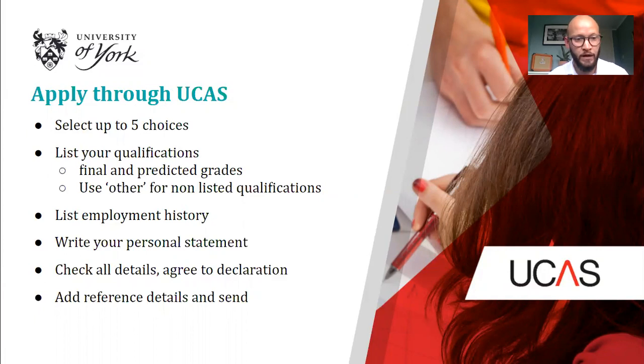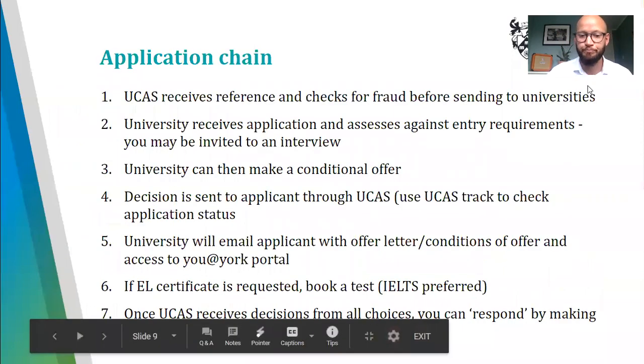We want to see your employment history, and then of course you are going to have to write your personal statement. I'm not going to go into tips for doing that in this presentation because there's too much to cover, but you can use the UCAS website, the York University website, and also YouTube for great tips on that. You need to check all the details once done and agree to their declaration, and then you'll need to add an academic reference, just one for an undergraduate course, before submitting your application.